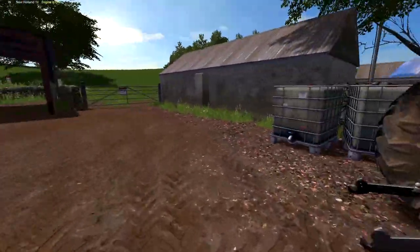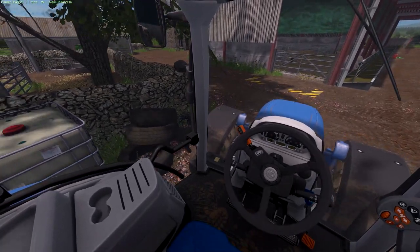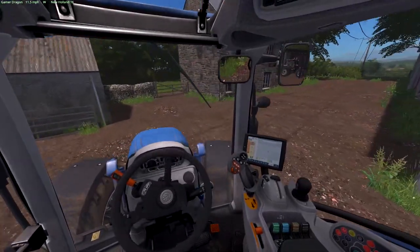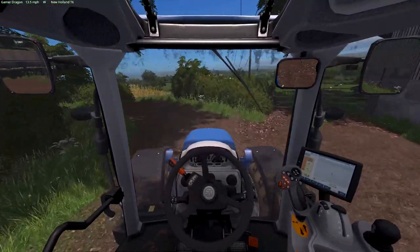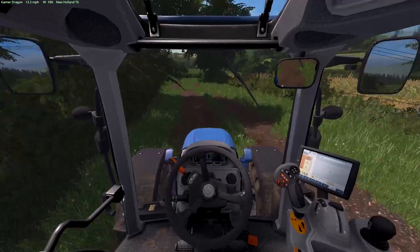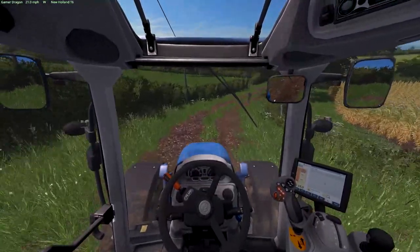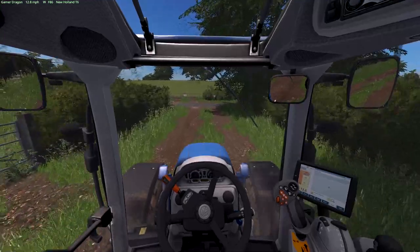Right, let's hop ourselves into the New Holland, because today is the day we are going to go and check out this tractor that I was told about. But I thought better to be safe than sorry. Now, out of the proceeds of the bales, I have purchased ourselves a trailer. Now, we should be able to use it to transport vehicles.